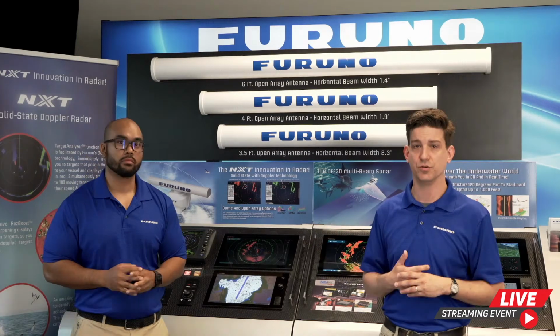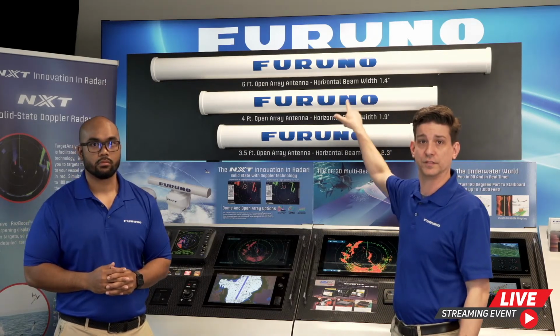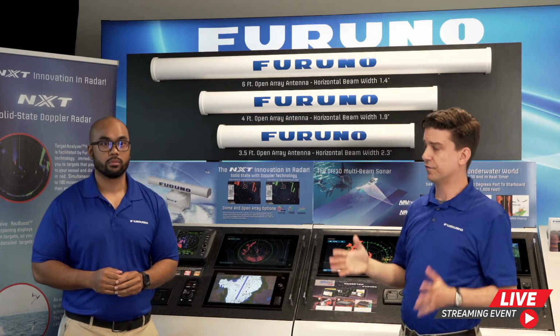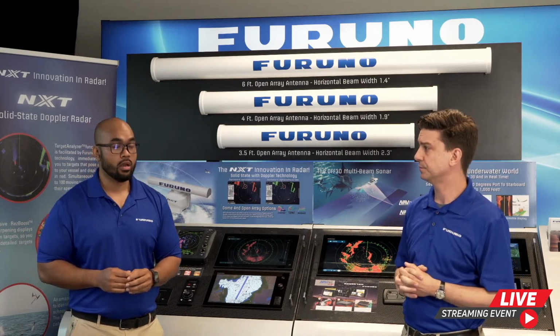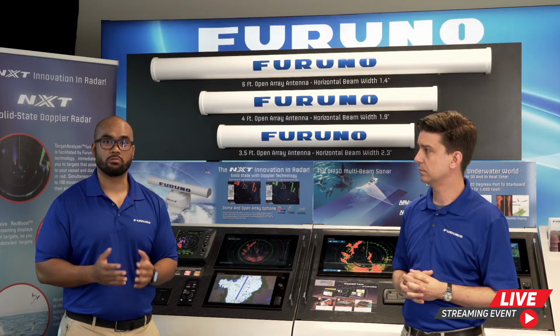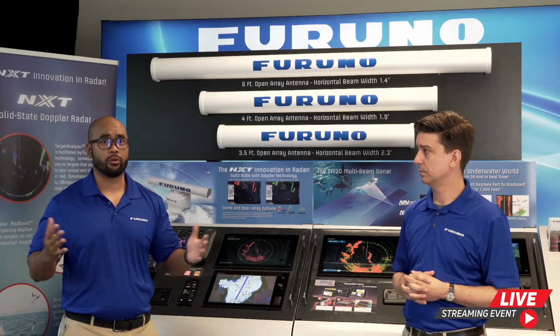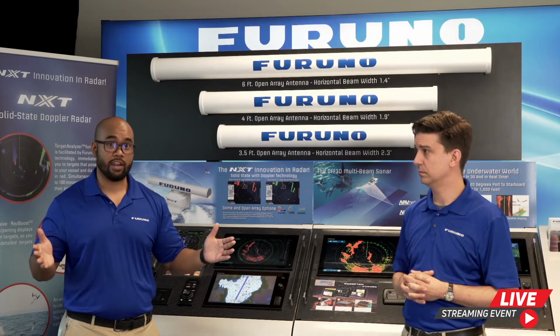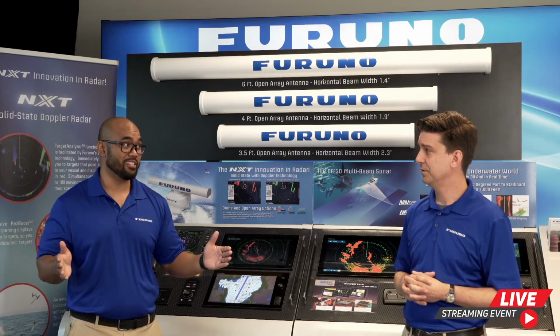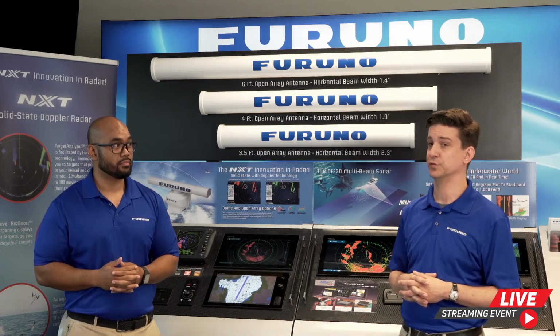And they're going to utilize the shorter arrays like these, like the 3.5, the 4-foot and the 6-foot array, with a fairly decent beam width. Where an S-band uses a lower frequency, which is 2 to 4 gigahertz. And it utilizes a bigger array. So we're talking 9 foot is the smallest array that it can use. So it goes from a 9 to a 10 to a 12 foot, so a maximum of 12-foot array.